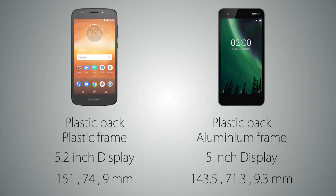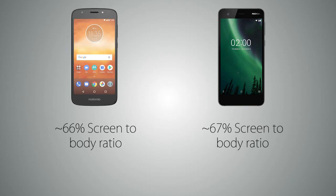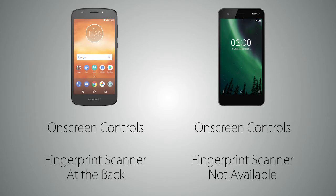As for the size of these handsets, the E5 Play is gonna be slightly larger than the Nokia. Both handsets are coming with huge bezels and low screen to body ratios, and as for the weight, the Nokia 2 is gonna be slightly heavier. We're gonna have on-screen control keys on both handsets for navigation, and the Nokia 2 is not coming with a fingerprint scanner versus it's on the back on the Moto E5. The handset is also coming with a front-facing loudspeaker, which is gonna be the earpiece, versus it's on the back on the Nokia 2.